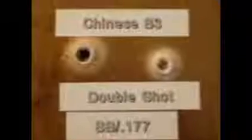And the strange thing about it is I was using Chinese lead, and here's a Crosman hollow point, which barely penetrated the block. For some reason, it's Chinese lead and the Chinese air rifle is hitting harder. I think the pellet's a little bit bigger and it gets a better seal.